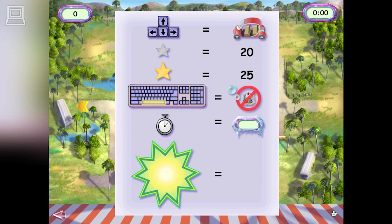Press the space bar to honk your horn at the street cleaners. Otherwise, they'll get in your way and slow you down. Drive over the stopwatch to stop the timer and get extra time to complete your deliveries. Get 250 points and earn a cool new item to use in one of the other activities on the lot.